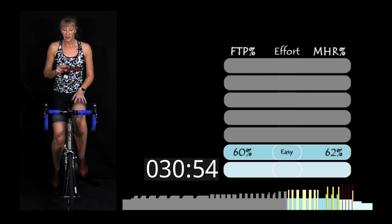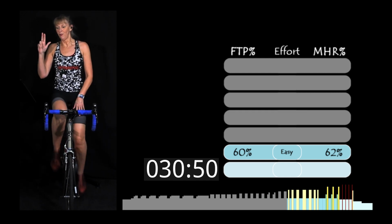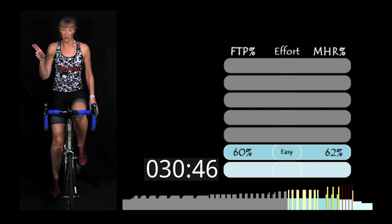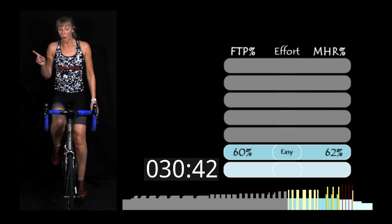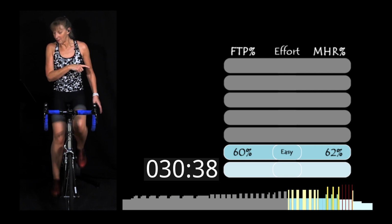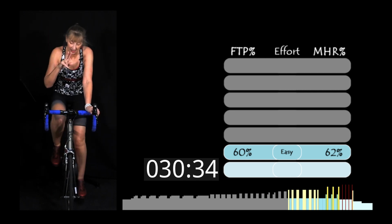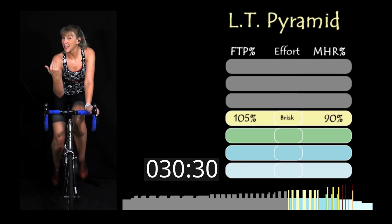1-to-1 ratio. We start off 30 seconds recovery, 30 seconds effort. 45 seconds recovery, 45 seconds effort. 1 minute recovery, 1 minute effort. You get the general idea. It's probably dropped in already, look, I'm talking too much. And then we go up to 1 minute 15, recovery and effort. And then we come back down the other side.